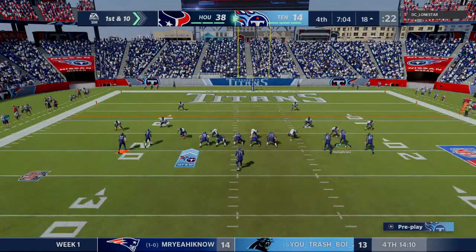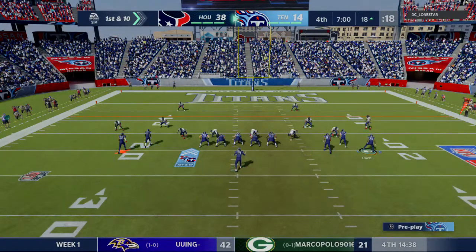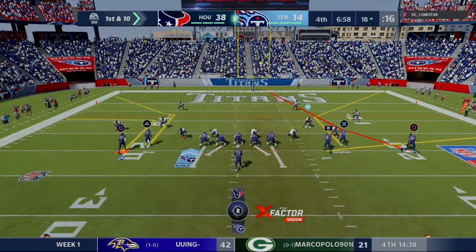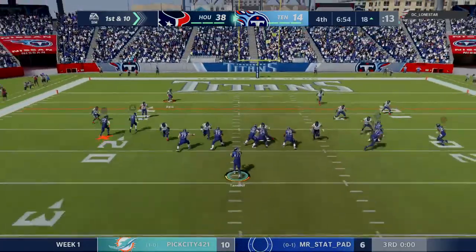Let's make these babies cry on the way back. Hey, 41, hey. Here we go. 41 Mike. You got nothing.